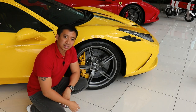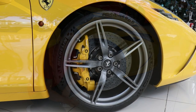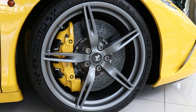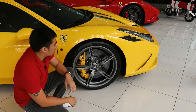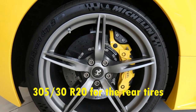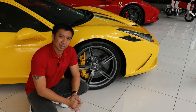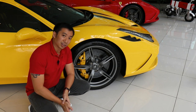When it comes to wheels, this Speciale rolls around in 20-inch wheels and comes with carbon ceramic brakes. As you can see, it is carbon ceramic and it is wrapped in Michelin Pilot Sport Cup 2s, which is a 245/35 R20. So, of course, all Ferraris need to have nice big wheels. And they look pretty lightweight as well.